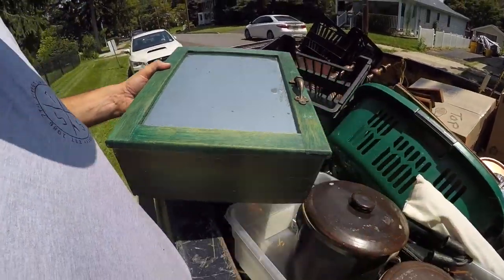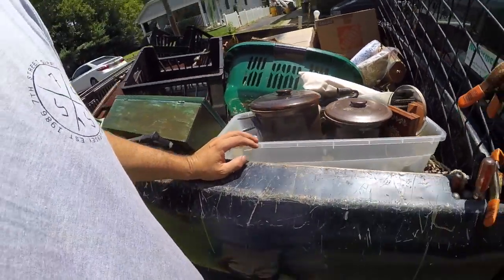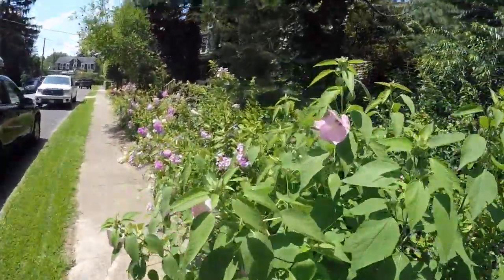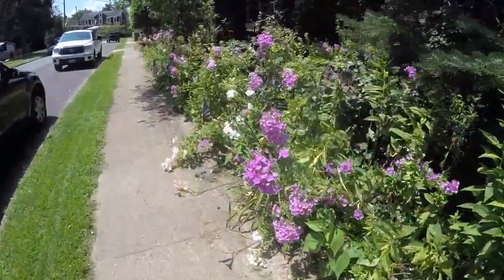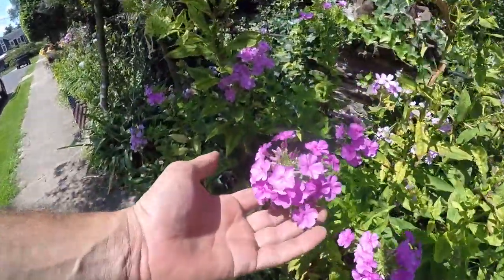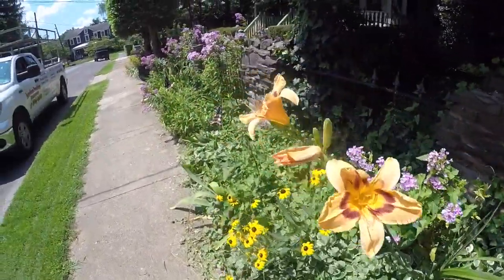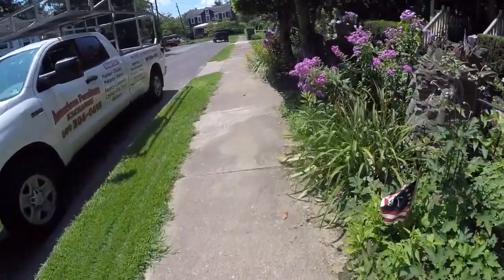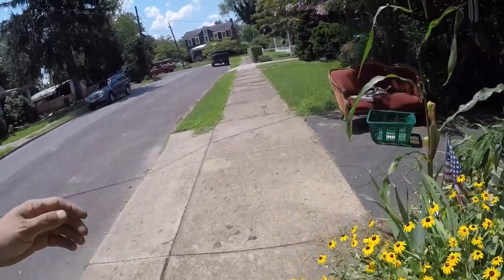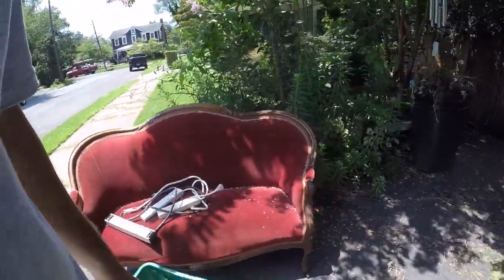But I'm gonna go with curly haired Dan to go give him a hand. I'm at his house. His garden's looking pretty cool, and hopefully we get some treasures, enough to load up the rest of the truck. We'll definitely see what we get. I'll show you the, oh, he has that one cool little love seat that he just picked up.